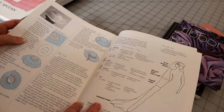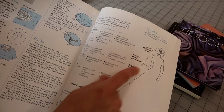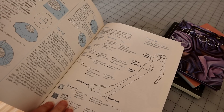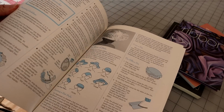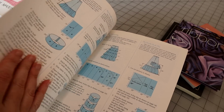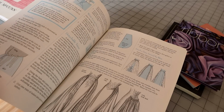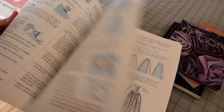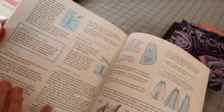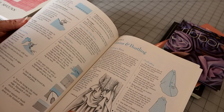So I think that's really cool that they included veils. And here's your length guide, your different types of fabric. I just think it's really interesting that they went into that with a wedding gown book, because obviously it's important. So this is talking about crinolines, you know, the slips, removable trains, the chain tacking that we were talking about the other day on one of my videos.